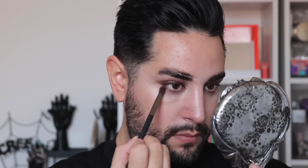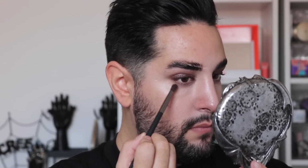I'm going to take the same brush that we used to buff it out with a socket before. And I'm going to very gently blend that outwards. Now, just to finish off the eyes, we will add lashes and mascara a little bit later.